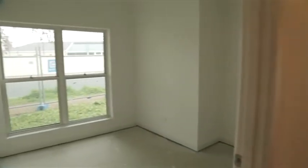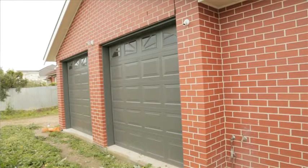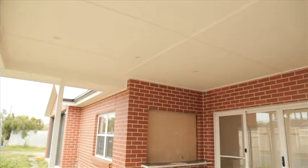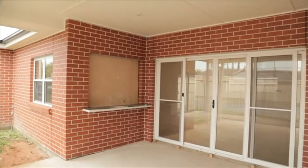The brief for this house was fairly basic. She wanted a 3-bedroom house with good car garaging as well for the house, and with an outdoor entertaining area from the kitchen. So yeah, fairly basic brief, but something we think that we've given her what she wants.